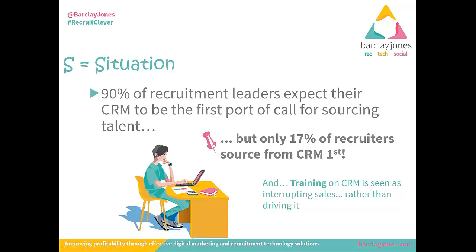But interestingly, the recruitment leaders out there, most of them tell us that the CRM is first on their list of things. They assume that all recruiters out there are using it first. But when we've spoken to their teams, and we've done a lot of work in this over the last 20 years, only 17% of recruiters admit that the CRM is the first place they go. Leads are not being added to the CRM until they turn into vacancies. Candidates are not being added to the CRM until they've been interviewed or even placed, God damn it. And so we have some challenges.